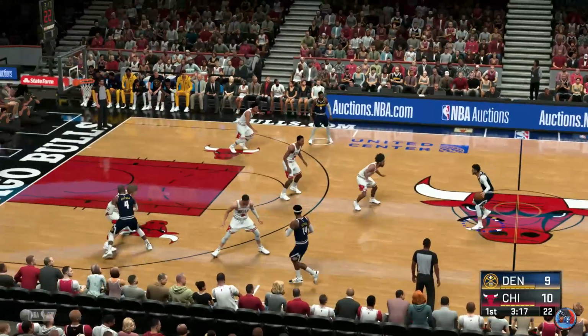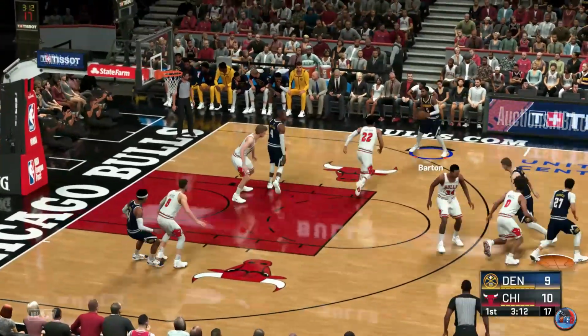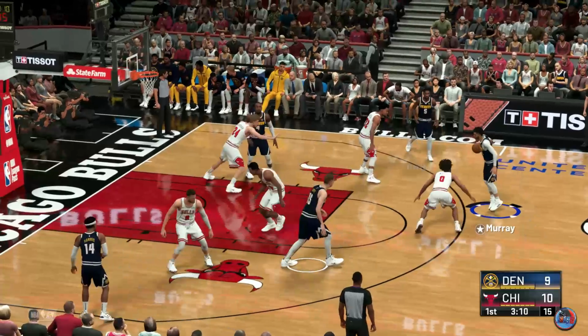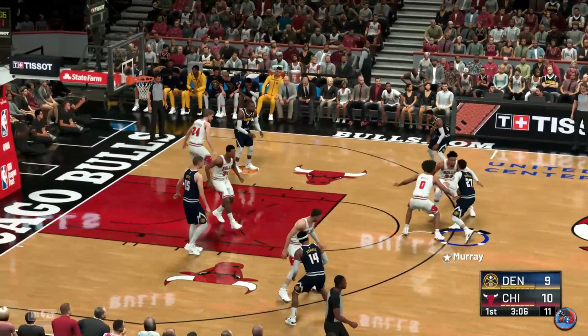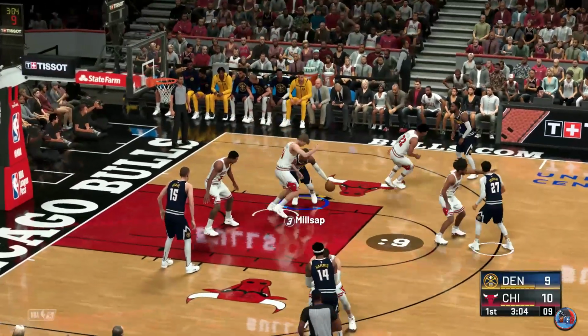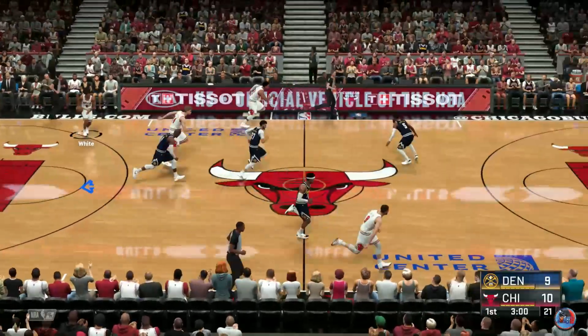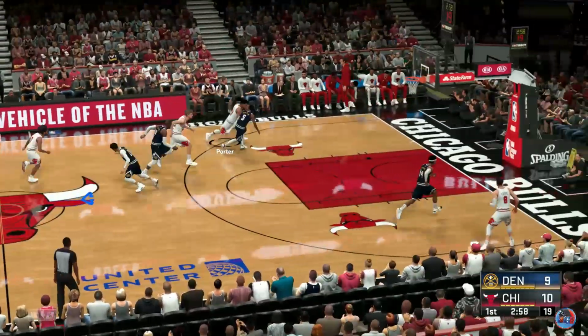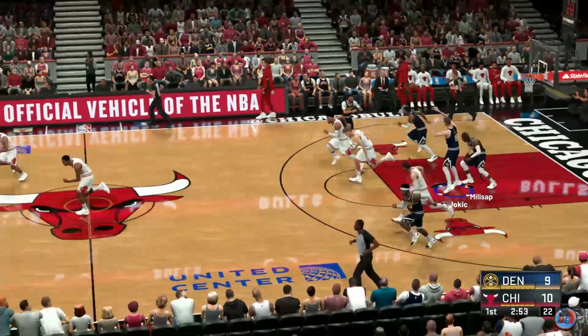And so it's Murray who brings the ball up for Denver. They trail by 1. White with the double team. Back to Murray. Left side, Harris. Murray outside. Millsap down low. He's guarded by Markkanen. Excellent D there from Markkanen. And Porter, here we go. Barton with some nice D.